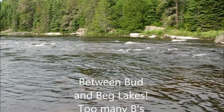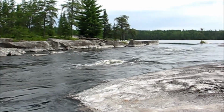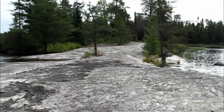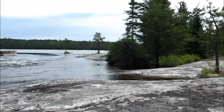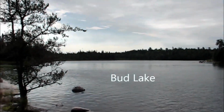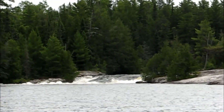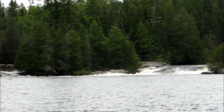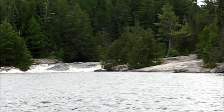These are the rapids between Big and Bisque. They're very shootable if you're going down, but we're going up, so we had to do a little pullover. This is a nice big huge campsite. Nice flat rock, nice area. That's Bisque Lake up there. Big Lake here. So this is actually the outflow from Bisque into Big here. I thought we were into Bisque already on the last one, but we were into Big. From Bud to Big was the little pullover. So this is the waterfall that we're going to have to 180-meter carry around.